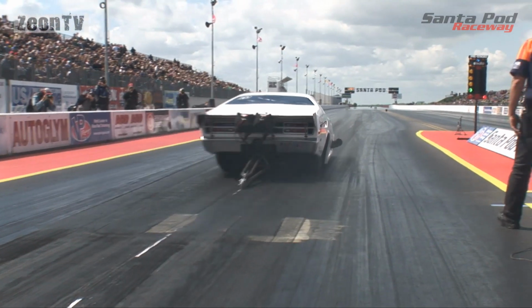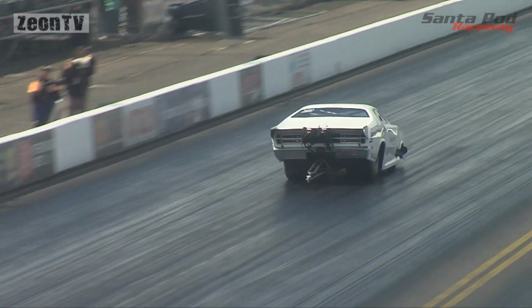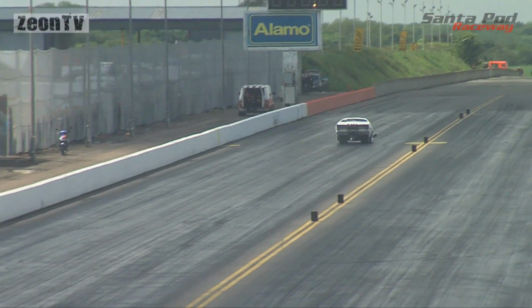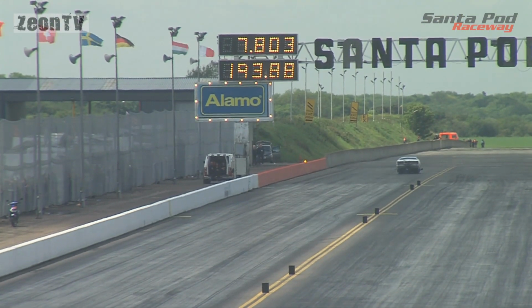Well, it's Sunday morning and we're into the rerun of the first qualifying session, and it's the second attempt for licensing for Chris Isaacs. It didn't happen on that run, sadly.